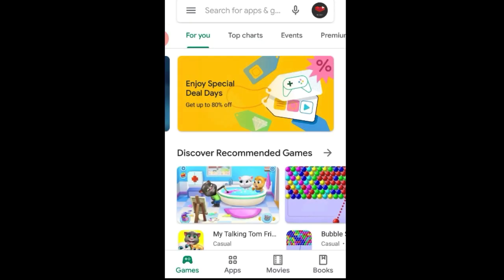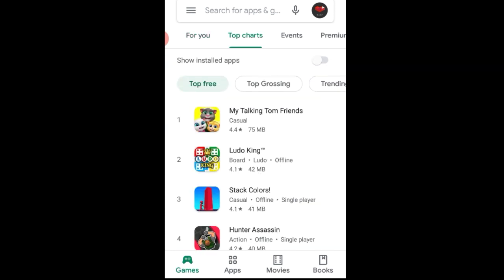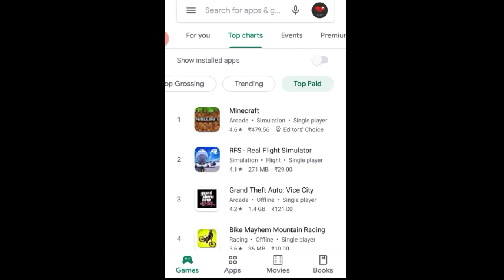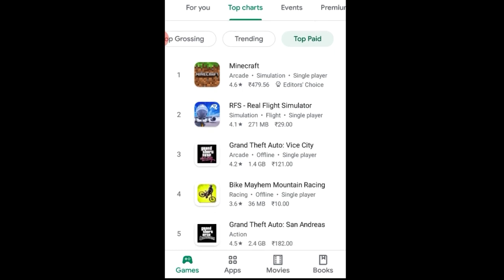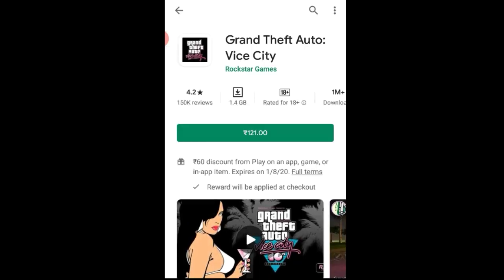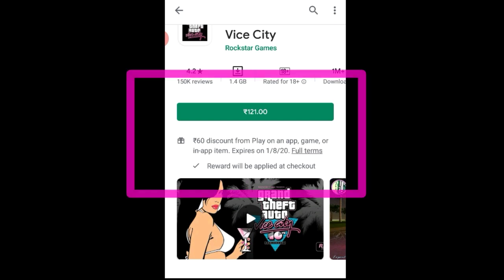Now I will show you how to use the offer. To use the offer, let's try to buy some paid games. Here you can see GTA, it is over 60 rupees. Let's try to buy this, and here you can see below it is showing 60 discount from Play on an app, game or in-app item.